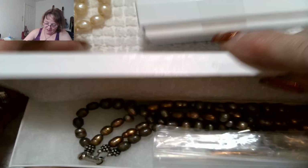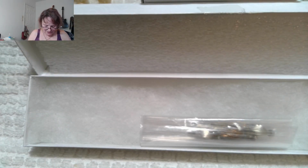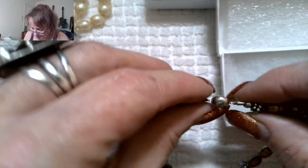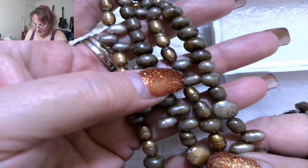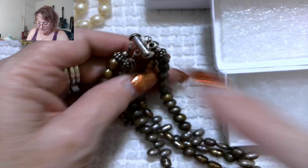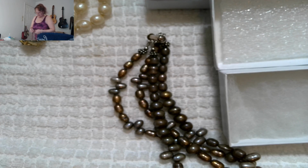What do I got here? I can't remember what this is. Oh, so pretty. I think you gifted me these, didn't you? Because I don't remember buying them, but look at this hook. I have another gorgeous pearl, and it has one really similar. As a matter of fact, it's right back here. I gotta show it to you because it really reminds me of that. And I'm wondering if it is of the same type or brand.